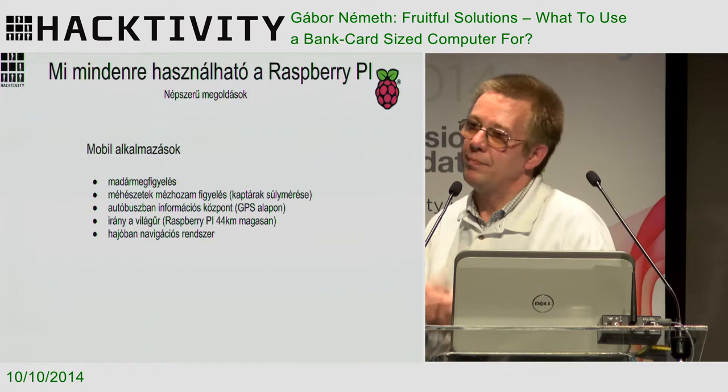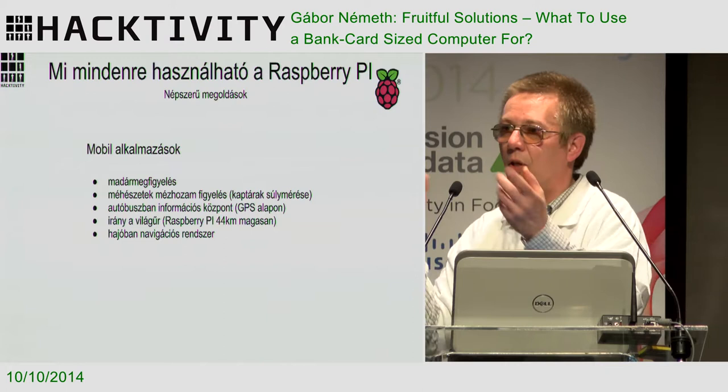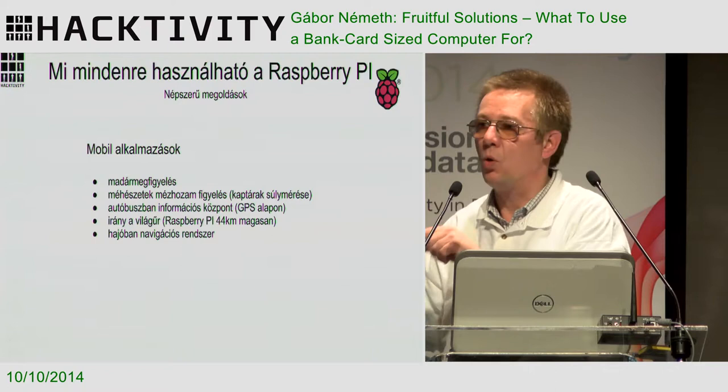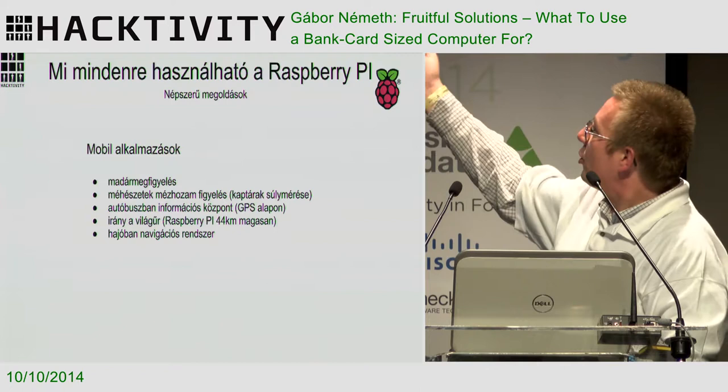Or in buses, a GPS-based information center is created. Again, there's a local network in the bus. So Raspberry is the web server, and Raspberry is the device itself. Wherever the bus goes with the tourists, the relevant information is being displayed in the bus, and also available to the traveling passengers through their own devices.